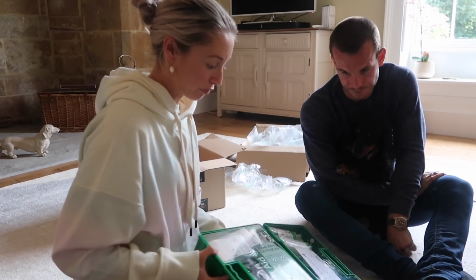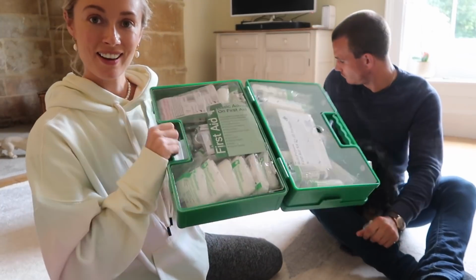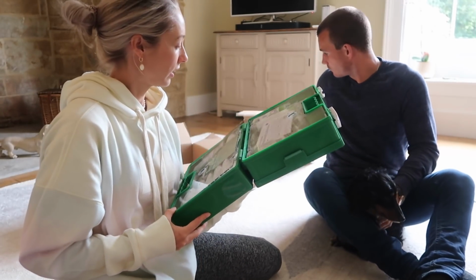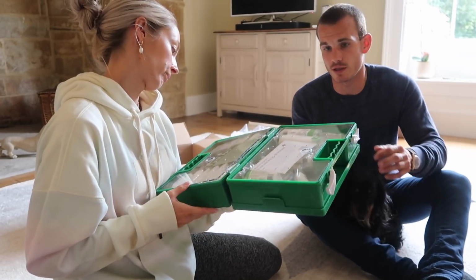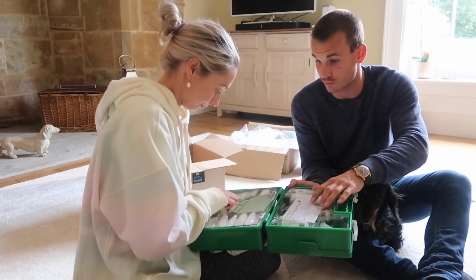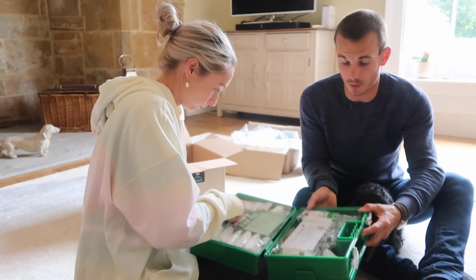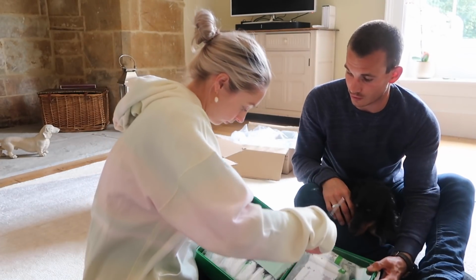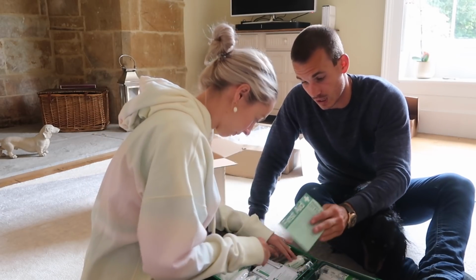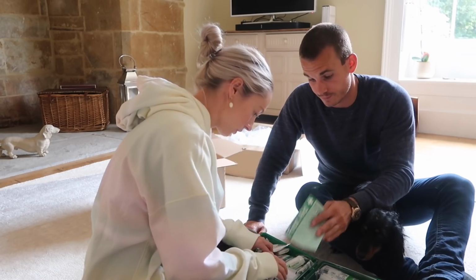So this is a fully stocked first aid kit. What have we got? It's triangular bandages. I think it's just bandages. No, there's loads of stuff in here. So there's sterile dressings, there's the actual antiseptic as well. I mean, obviously we've got lots of plasters and stuff like that already, but this is more, see, like you've got waterproof plasters, the wipes. Wet wipes. That is handy.